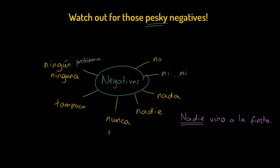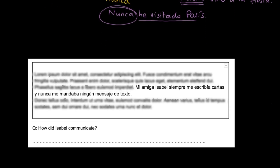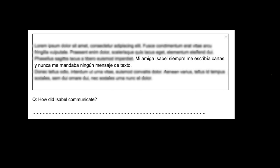Or nunca he visitado París, for example. Nunca he visitado París. I may think that this person has visited Paris, but actually it's nunca, never, so they haven't visited Paris. So that's why it's important to understand that it's conveying a negative meaning. And sometimes the exam paper might try to mislead me into thinking that the meaning is a different one. So I have here, for example, this possible question.